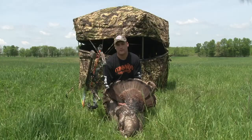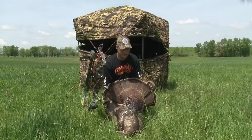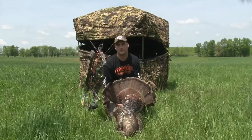Gobbler. Ross bow really did a number on this one. We looked out the back of the blind and saw him and a Jake meandering around. Fired up the commando turkey call and he was on a line for our decoy. He got to our decoy and it looked like he was going to tear him up, so I had to shoot him. I had to defend our decoy. He's a pretty good bird, three-quarter inch spurs, about a 9 inch beard on him. He's a really good bird.